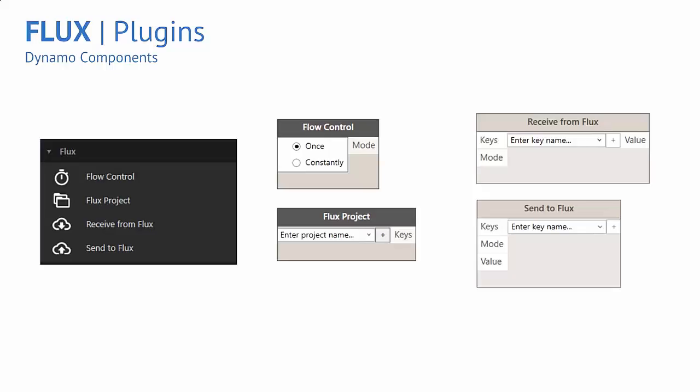There's also constant mode. Constant mode means that whenever a data element has changed, it'll know to receive it or to send it immediately, right? So it's not always checking. It doesn't always have a live connection, but it's always listening to that piece of data element. So you don't have to worry about internet bandwidth and things like that. The one below it is the Flux project, right? It's just a simple drop-down menu. Select your Flux project from there.